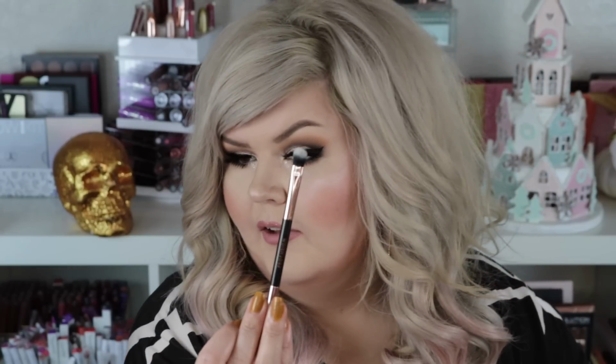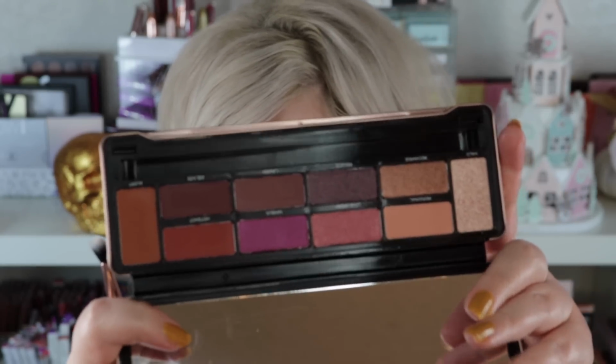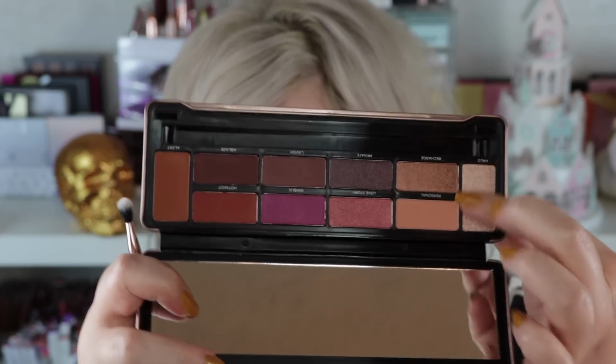Another brush. Is this one the same? I think this one looks a little different. Yeah, this one is a little different. It's got kind of a fluffy shadow brush with a slightly smaller blender. So I'm excited to try this brush. And here's what the actual palette looks like. This shade looks so pretty.